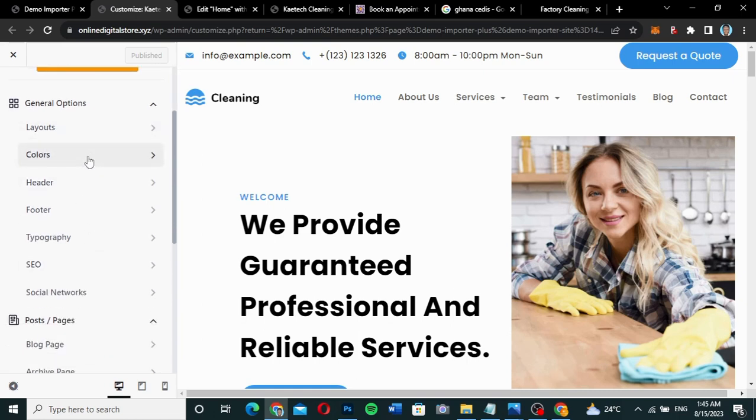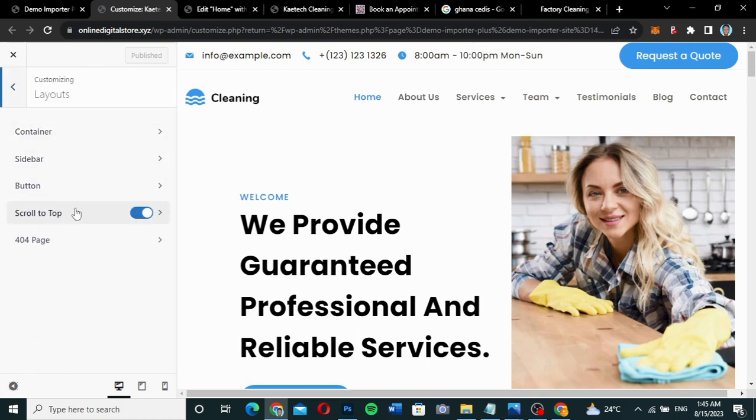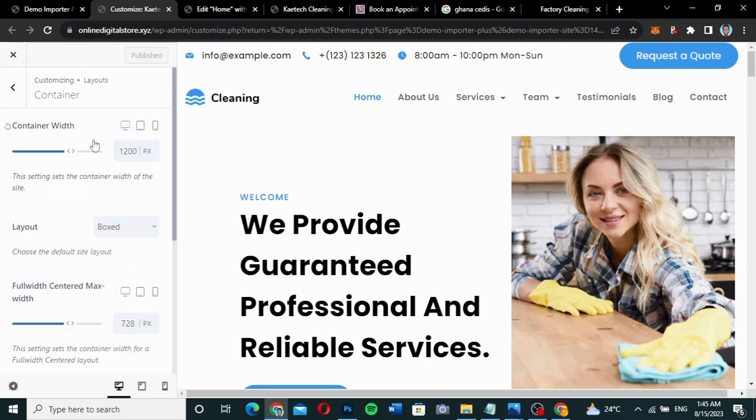It also has different colors that you can use. Some themes come with a few pre-installed colors that you can choose from, but with this theme you can choose your own colors that you want to use. So let's go with the layout. We're going to go to the general options. With the general options, you see the layout over here, the container size.